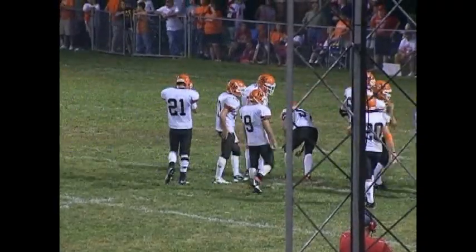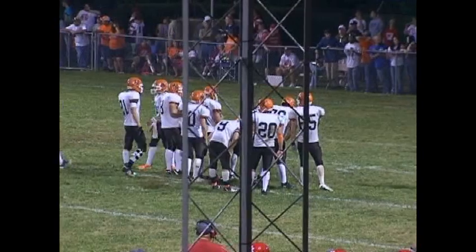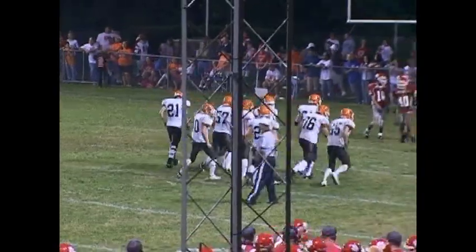What was that, were we on 27? I think we were. About a 26-yard pass play. 1st and goal at the 1 for the Buckeyes.